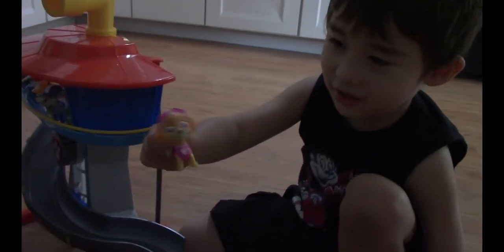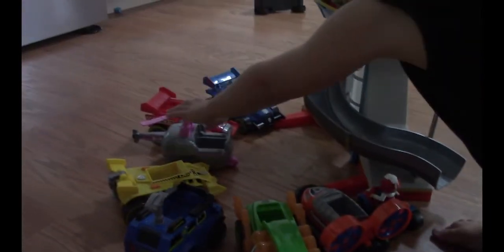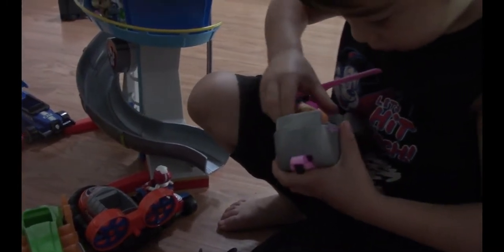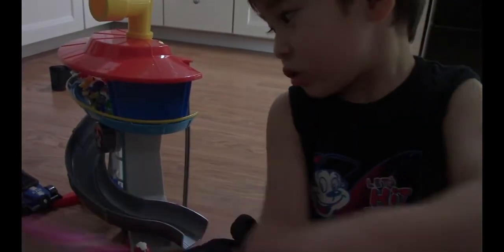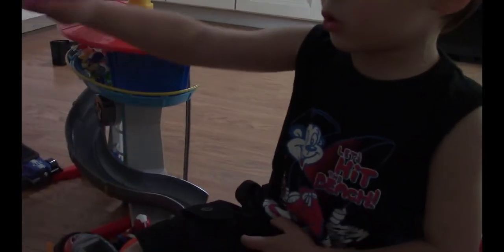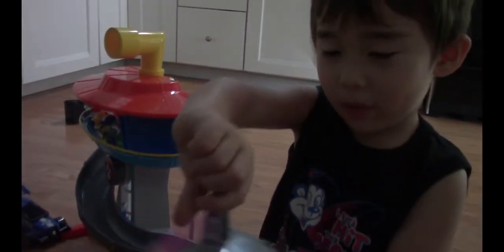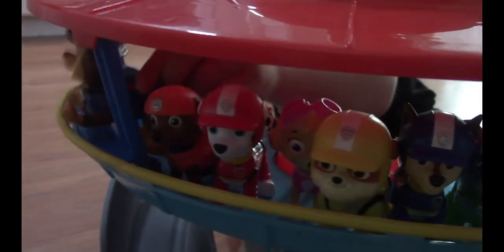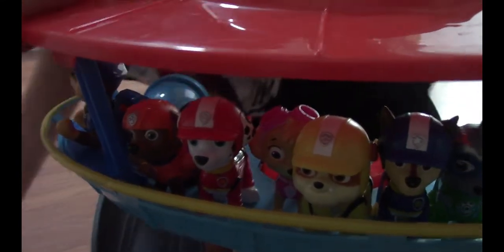Sky. You love Sky? She's the cutest pup in the world. This is our helicopter. So you can stick her on here. See, she flies. Woo! You can put her upside down. Over here. Dive, Chase, this side, yeah! Hello, I'm Chase.